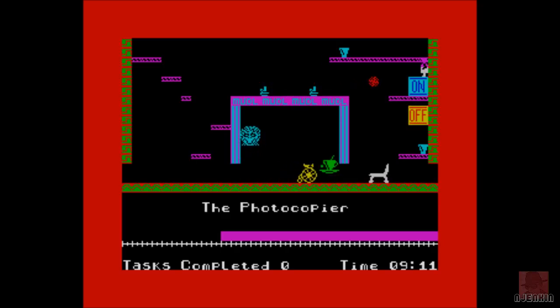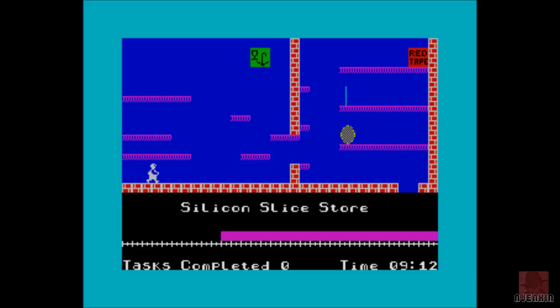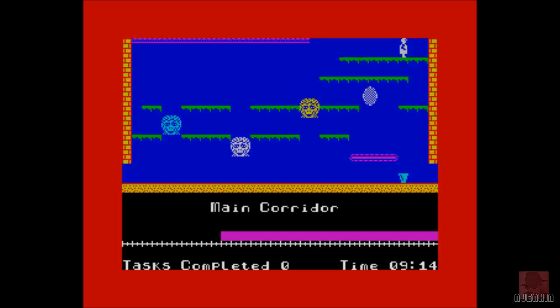Now, if you press H, it does turn the music off, but I won't do that. Silicon Slice Store, does that say? 2 boxes here as well. Looks a bit like the Cold Store, actually, from Manic Miner. Perhaps that was a nod to that. Sprites are big on this, they're well designed. They've done very, very well.